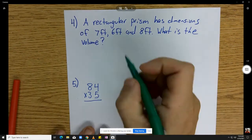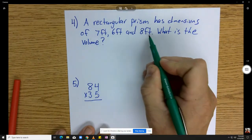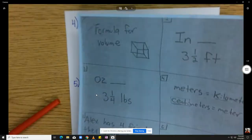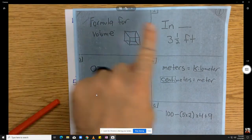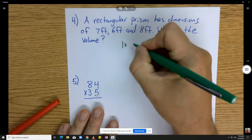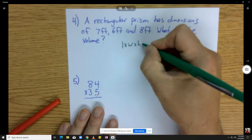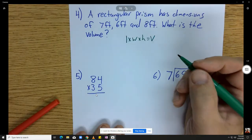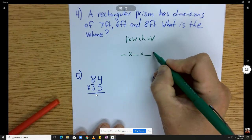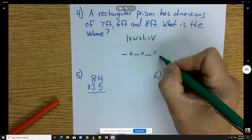All right. A rectangular prism has dimensions of 7, 6, and 8. What is the volume? So that goes back, you guys, to this blue sheet. Why we're memorizing things like this, because when you see volume, your brain should automatically go, oh, I know, length times width times height equals volume. And really, I would always go like this: blank times blank times blank equals blank.